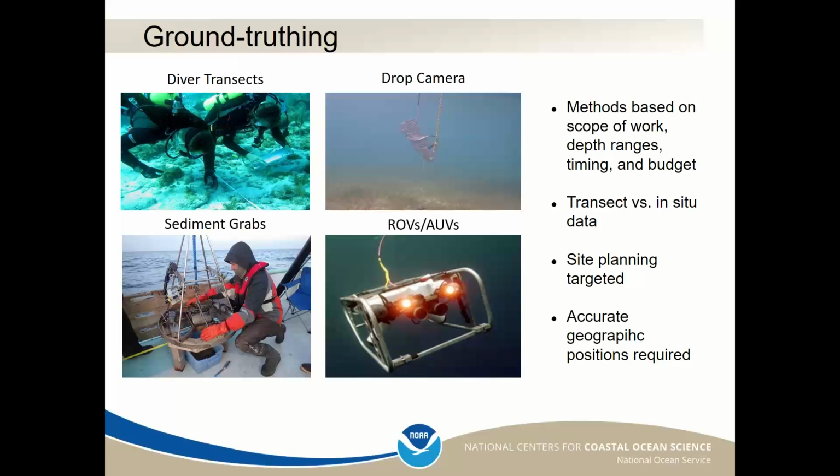So ground truthing takes many different shapes. We are trying to get eyes on the bottom to determine what the patterns in remotely sensed data are. And usually this requires a substantial amount of effort. For the projects that we've been working on in those 5 project sites, we've typically used diver transects and drop cameras, but we've also acknowledged that the use of sediment grabs and ROVs would be very beneficial. They'll collect slightly different types of data that you can't with a diver transect or a drop camera.